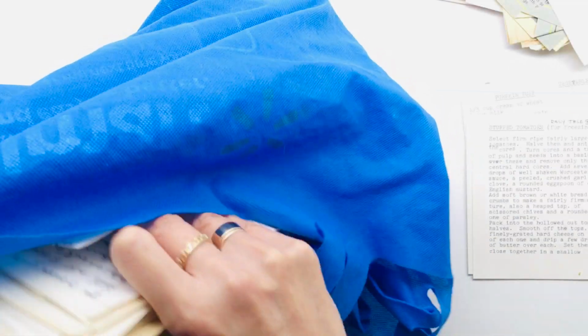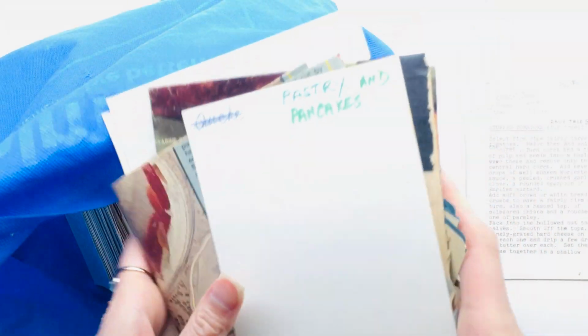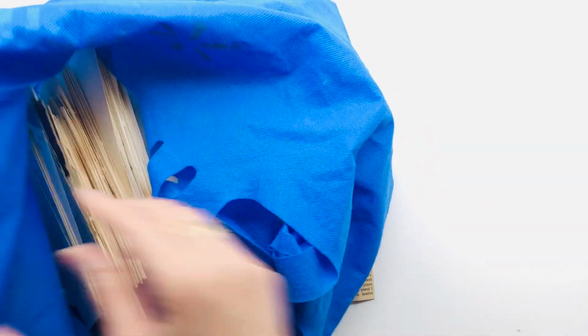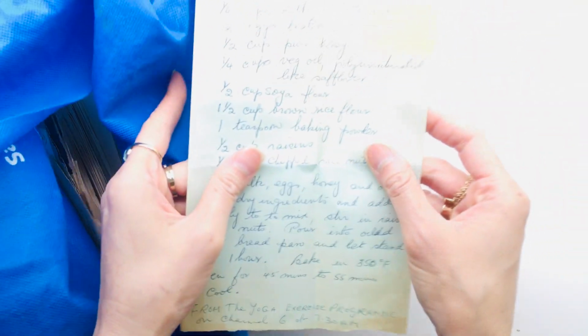And that was it for this haul. It's a pretty small haul, but I was happy with it just because I found handwritten stuff, and I don't have much of that in my stash right now, or typewritten stuff. So I think it's going to be a good little batch to work with. Look at this green paper that's faded.